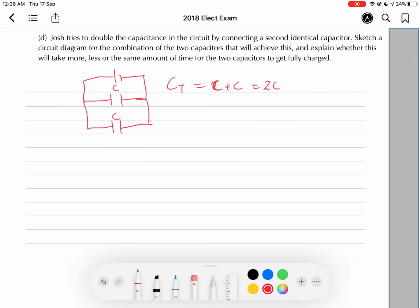So in this case, it would actually take longer, because there's two capacitors now, which means that the total capacitance equals 2 times the original capacitance. And that means the time constant, which equals R times C, is going to be doubled. Therefore, because the time constant is doubled, it's going to take 2 times as long in order to get fully charged. And that's because we can actually just redraw the circuit diagram.